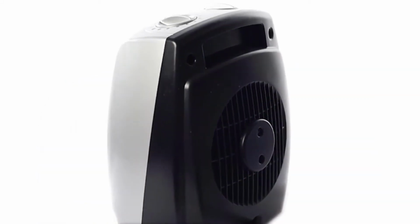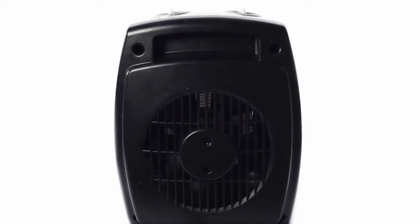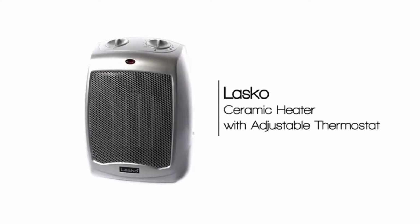The convenient carry handle allows for easy transport, and the 3-year limited warranty ensures reliability. Arriving fully assembled, the Lasko ceramic heater is the perfect addition for any home.